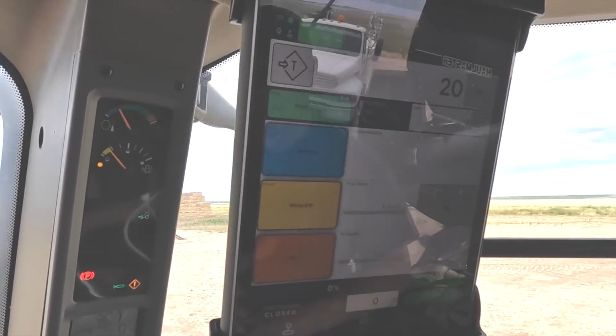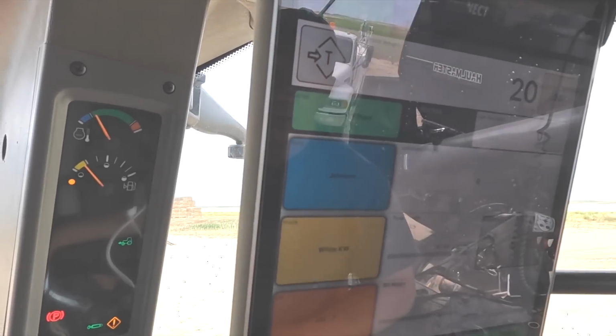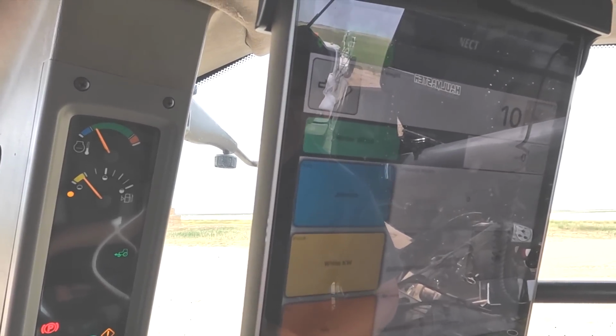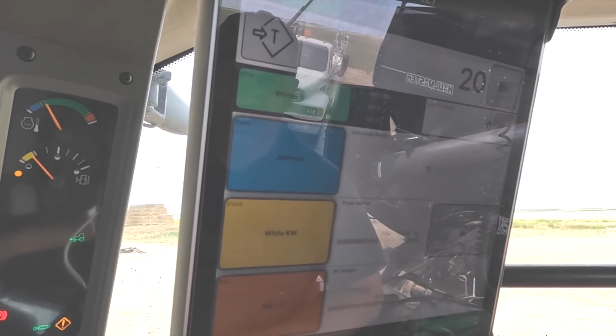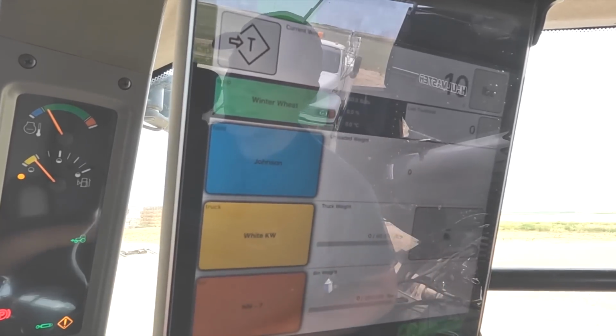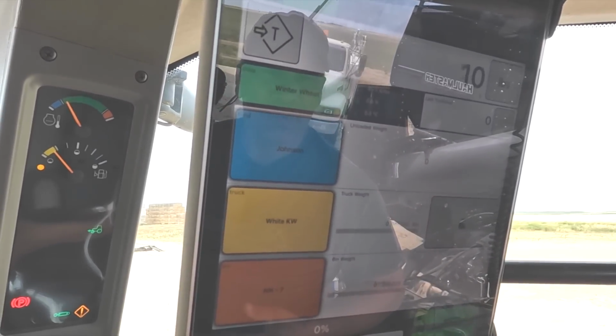Typically what I'll do, and I'll get into that a little bit later, is I'll give my phone the master command, and I'll send it from there, but that's a different story altogether. In the blue box, that's the fields. You can set up your clients, your farms, and your fields.